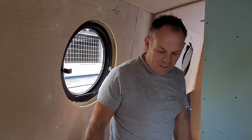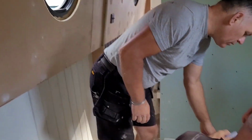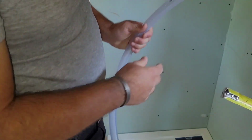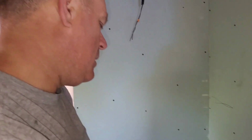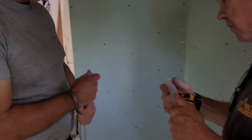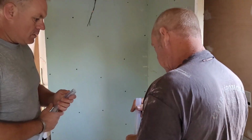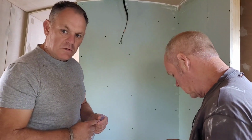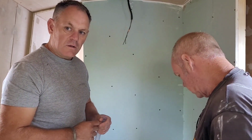Does it say on it? There it is. No, I haven't got a pick. I've just noticed this writing on that one. Is that the one you got for Paul that time, Lee? 19 by 25. Yeah, 25 mil. Get a couple of 25 mil pipe clips, just so we can clip that to the wall. I've got Jubilee clips, so I'm right for those.